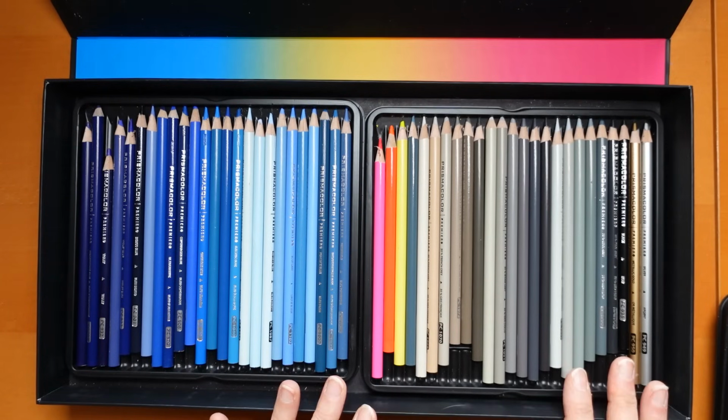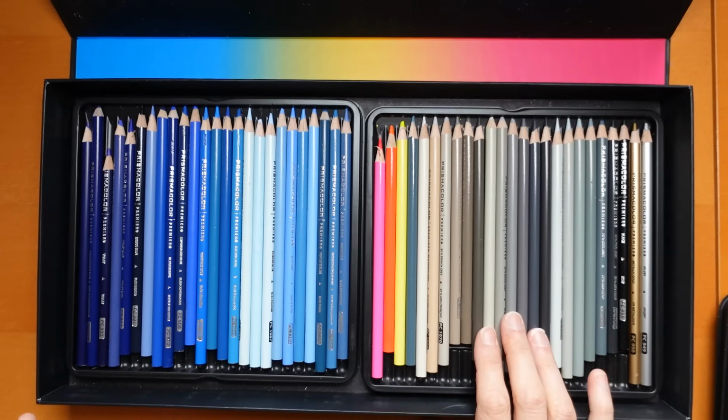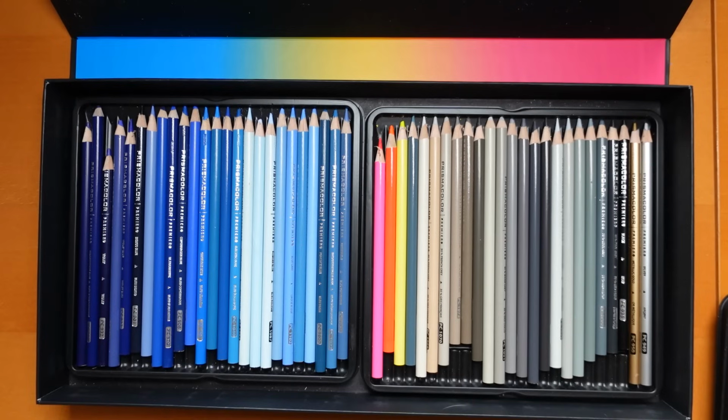And then the greys. Now we've got cool greys, warm greys, and French greys. Now I think that's a little bit of overkill. I like cold greys and I like French greys. I don't know if we need the warm greys as well, but you know, it depends what you're doing.